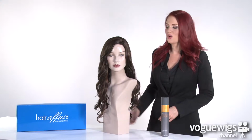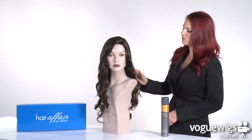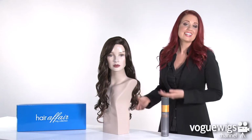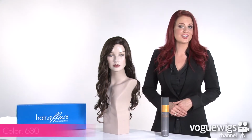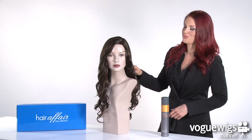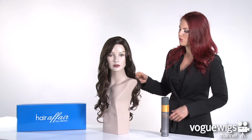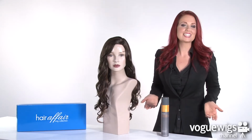Now, when I took this long wig out of its box, all I did was run my fingers through to smooth out all of its beautiful curls. Now, this color that I have here is 630, which is a rich, warm brown with copper highlights throughout. Since this wig is made with 100% faithful fibers, it's going to keep this beautiful curl forever, so no styling tools are needed.